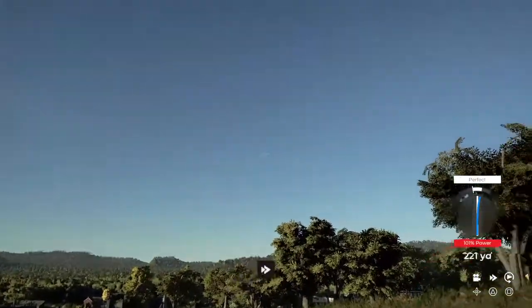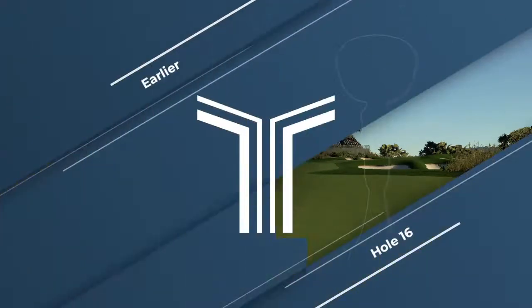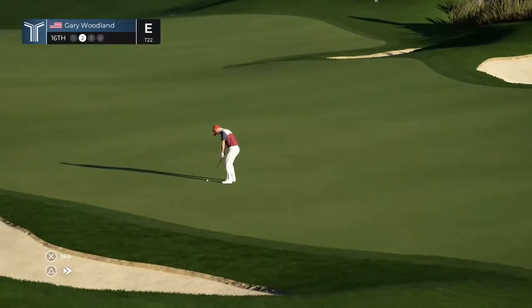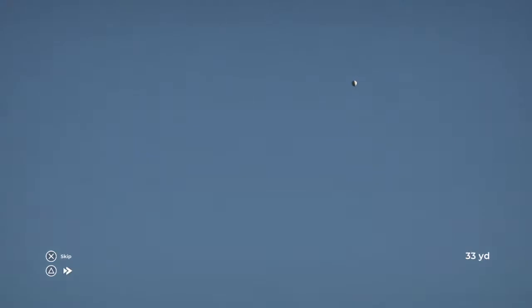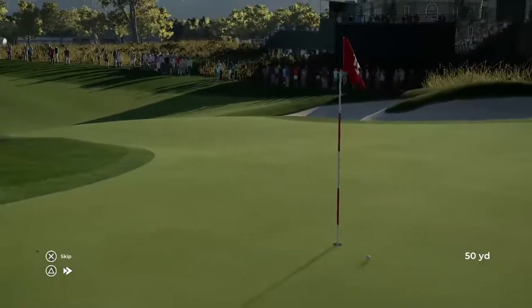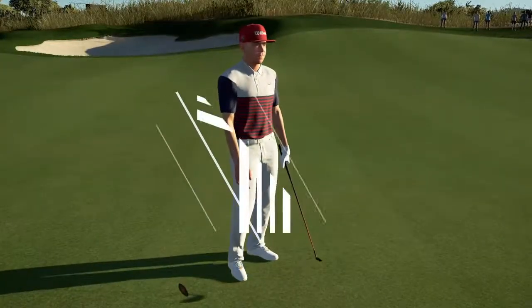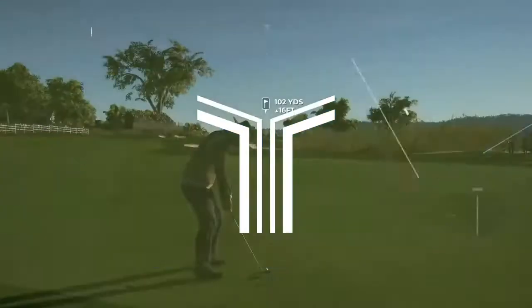This looks to be a fairway seeker to me. And let's take a look at this shot from moments ago. Let's take a look at Gary Woodland from earlier. This was his second. I gotta say, I'm glad we got another look. That is in there close. Let's get back to it, shall we?